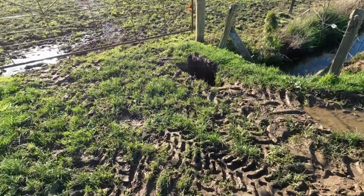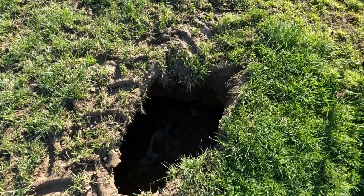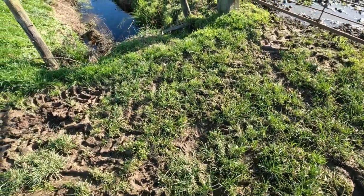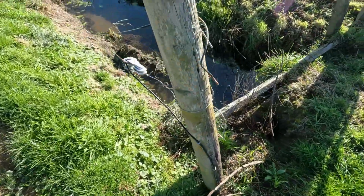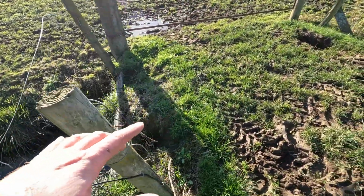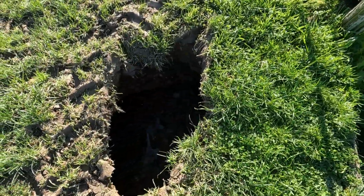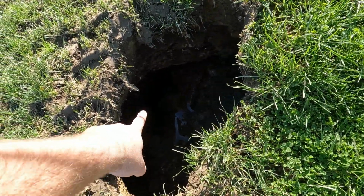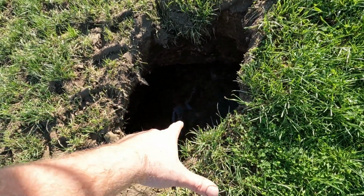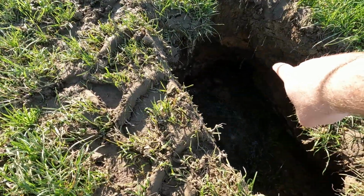This also happened the other day too, so on this crossing here it has just collapsed. I was driving over to feed out and it just gave way. There is a concrete pipe there at this end, but maybe it doesn't go all the way through, so it must just be a length because there's no concrete there. Oh yeah, I think there's a little bit down there, but it's either collapsed, but I don't think it has, because you'd see some of it, I would have thought, from either end.